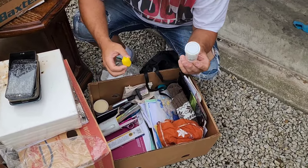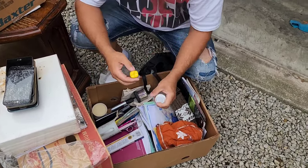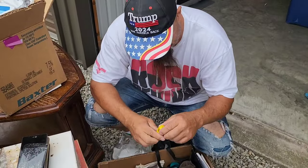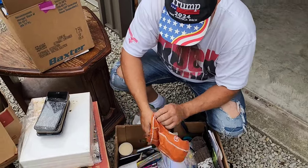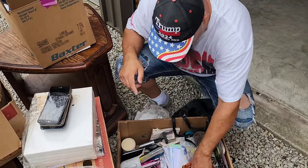Oh, it's a tooth. I'm starting a collection of teeth. Is that wrong of me to have a jar of teeth? Because I find teeth all the time. That is a new color of Crown Royal bag. Yeah, that's new. I've never seen that color.